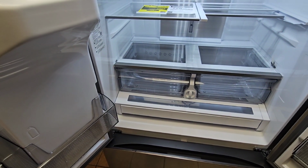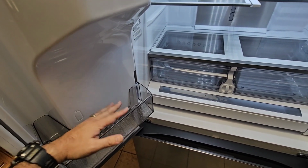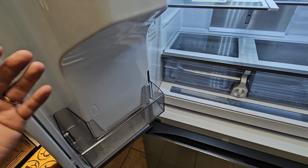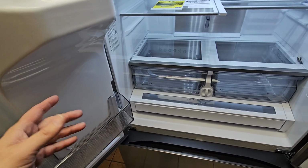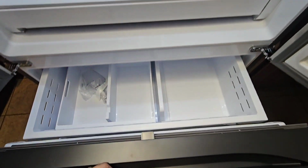Now, they make another one with a beverage center, which I kind of like because I like having water that fills up in a jug automatically so I can put it in my coffee machine. But this one doesn't have that feature. In turn though, you have the water and ice dispenser on the outside of the fridge, which those fridges generally don't have. Now, again, let's look in the freezer.